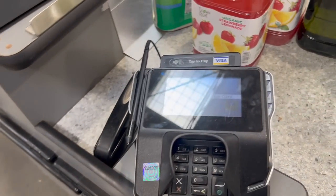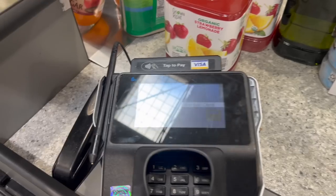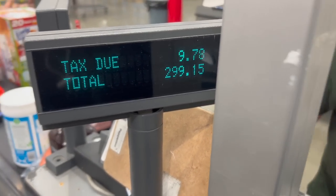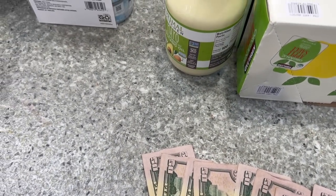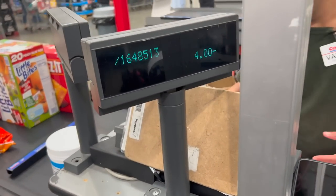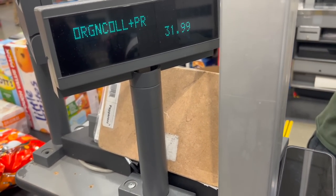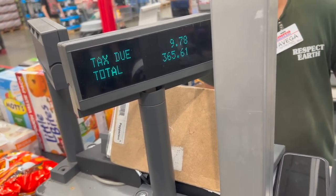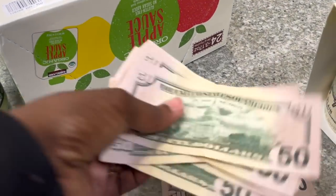So where are we at? $299.15. That's it? So y'all, we at $299.15. I literally thought we was gonna be at least at, I mean, not 100, 400. So let's see the final price. $365. Okay. What? So that's about $400.